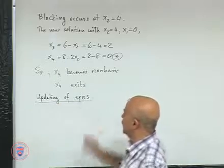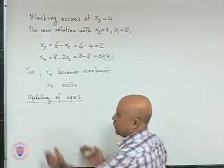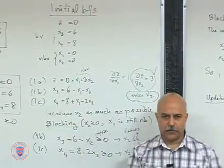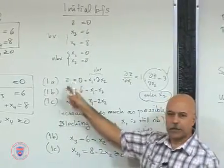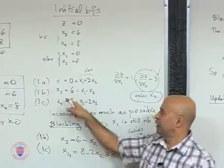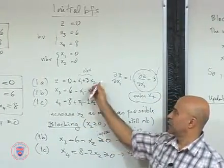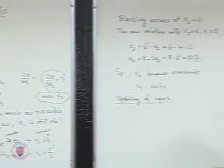So what we do is, with this information, we try to make the system of equations look like the same form that we started out with. Okay? In other words, we want to have the basic variables on the left side with coefficients of 1. Each one should be appearing exactly once per equation, or in one equation. And all the remaining variables, the non-basic variables, should be on the right side. Okay?